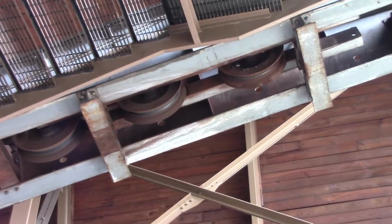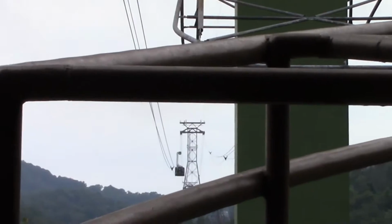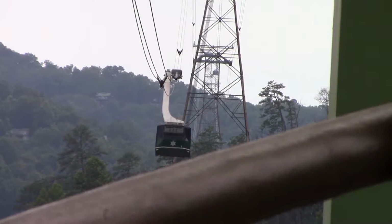Some history on this place. The tramway was completed August of 1973 and is now celebrating its 45th anniversary, having carried millions of people to the Ober Gatlinburg.